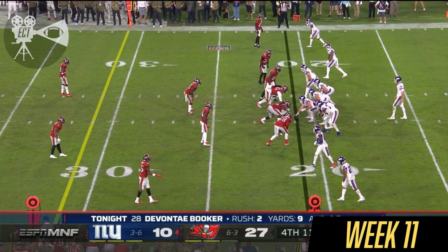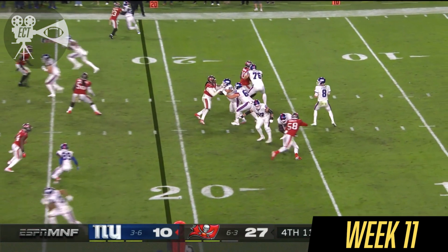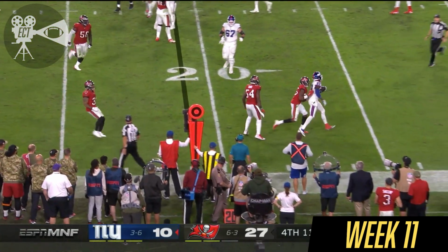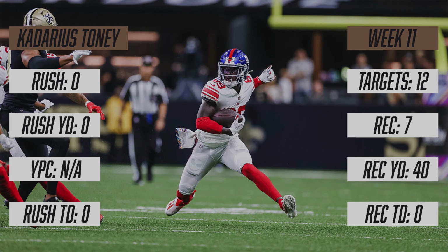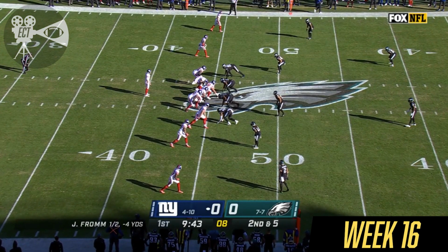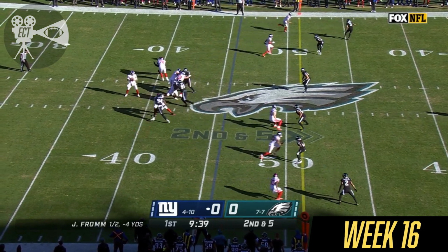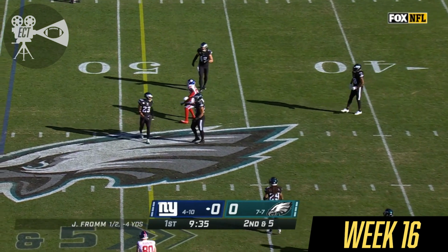Whitehead got a hand. Saquon Barkley coming off injury to go out there and play 100% of the snaps. Jones throwing underneath. And that's Toney. Giants, Barkley, top of your screen. Split out wide to the left. As Fromm throws, he was looking for.